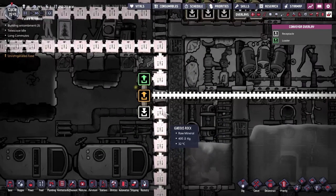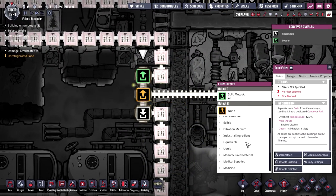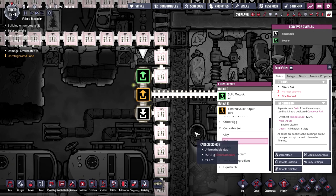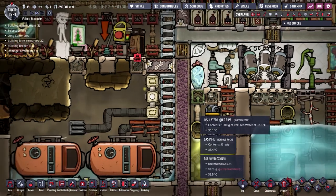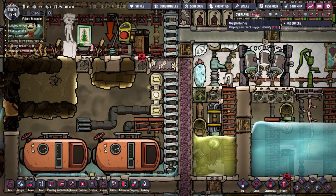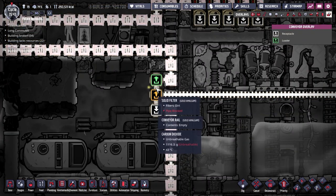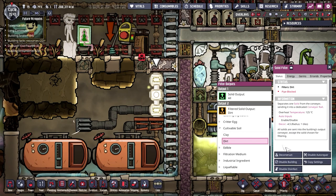Shipping, conveyor, whatever. Oh, filter's not specified. What if I just specify the filter then? Are we fine? Agriculture? No. Cultivatable soil? Dirt? Now are we fine? No. I think it might be the wrong way, and or it's never going to work. This way. I mean, at all.